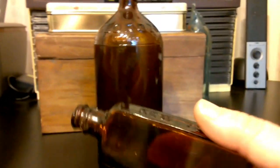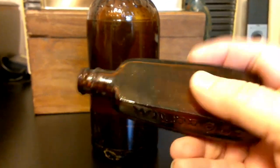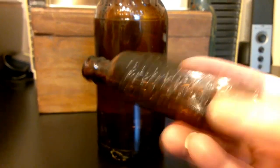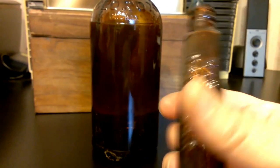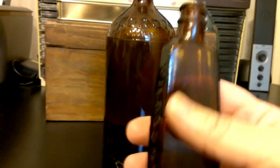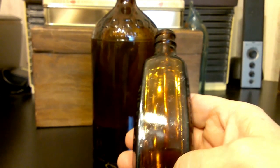One more bottle I got that I was happy with is this one here. It says Buffalo, New York, and it says Wildroot Company Incorporated. Now, this is a screw top, and it probably had paper labels here, so that kind of tells me it's a little bit older. I want to say 1930s, 1940s, in that range. It does have bubbles in it.